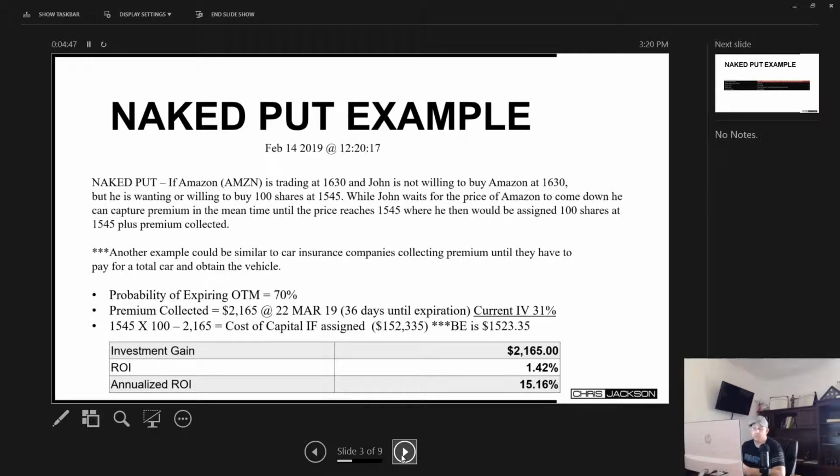Another example of this type of strategy could be similar to car insurance companies collecting premium until they have to pay for a totaled car and obtain that vehicle. So let's say you go out and crash your car. In the meantime, before you even crashed your vehicle, you pay the insurance company, saying if something happens, they'll pay you, okay? So would you rather be the person buying car insurance, or would you rather be the insurance company?